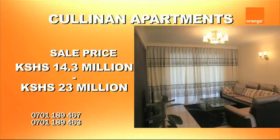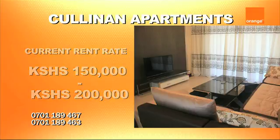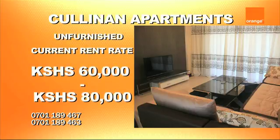The price for this prime property ranges from 14.3 million Kenya shillings to 23 million Kenya shillings. For anyone willing to buy the property as an investment, the expected rental rates for the furnished apartments are from 150,000 Kenya shillings to 250,000 Kenya shillings per month. For the unfurnished apartments, the rent rates are from 60,000 Kenya shillings to 80,000 Kenya shillings per month. That was Cullinan Apartments, an investment opportunity you should not miss out on.